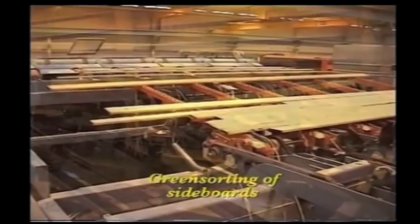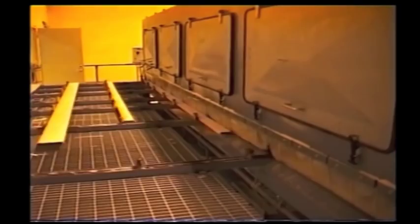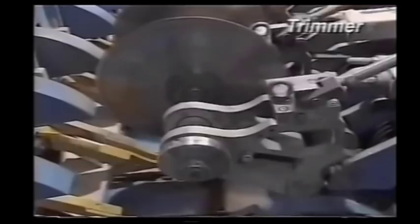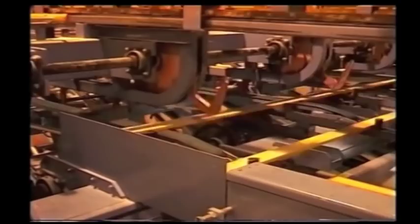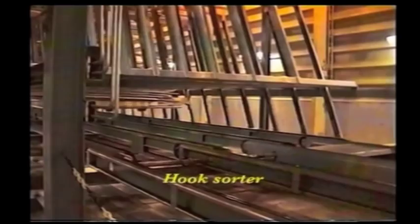The sideboards are transported to the green sorter where the lumber is processed. Green means here that the lumber is not dried yet. A multiple crosscut saw or a trimmer cuts away material that is not worth drying. The sideboards are fed into a hook sorter after having been turned 90 degrees in a curved conveyor. The boards are now sorted according to cross dimensions and sometimes also to length and quality. The number of sorting bins is 36.